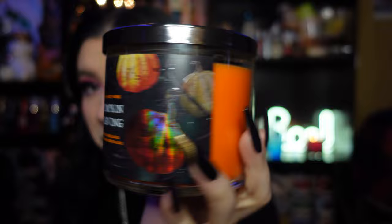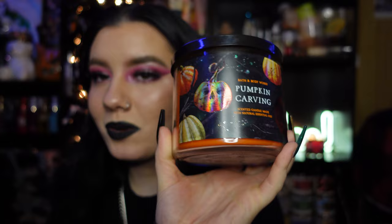And then last but not least in that same collection is a returning fragrance that they brought back from last year, which is Pumpkin Carving. And this packaging, I think, might just be my favorite, and that's why I had to get it. With this bright neon orange wax. That's so pretty. Same lid situation again.